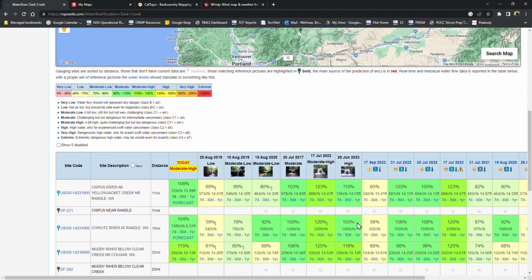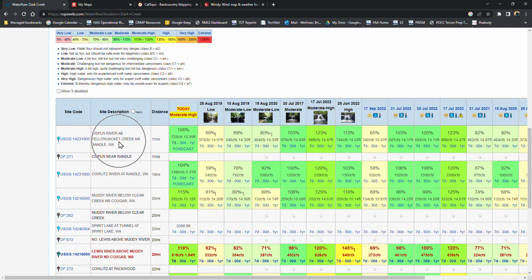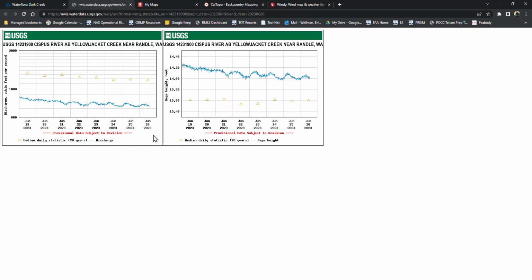So when I look at these all week, I was looking at this Cispus Yellow Jacket Creek, and I was watching this. If you click on this here, we're going to look at the discharge in cubic feet per second, and I'm watching it, and it's staying kind of steady. It fluctuates throughout the day, but it's lower than the median average water flow for this time of year.